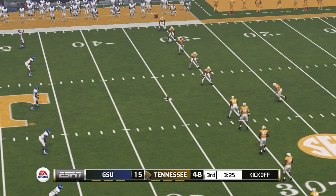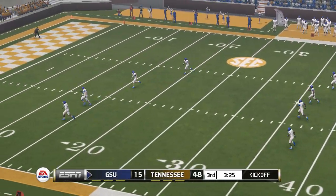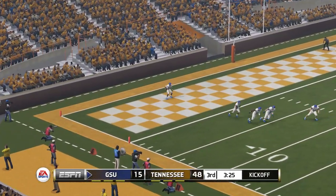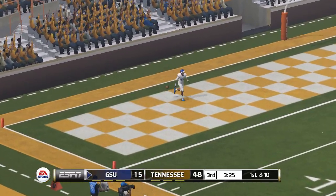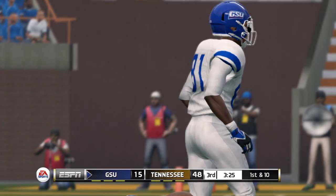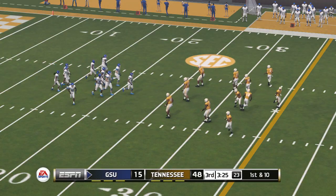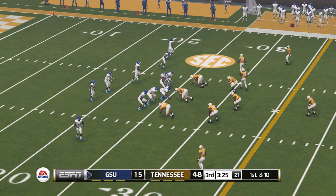Bagley is lined up to kick this one off. Nice kick, plenty of distance. And it goes into the end zone, down for a touchback. Not a whole lot's been working for them so far. They should just come out and play loose and easy because they've got nothing to lose.